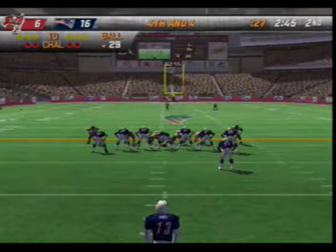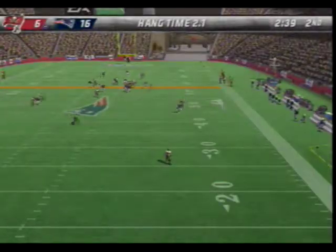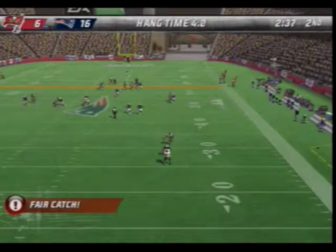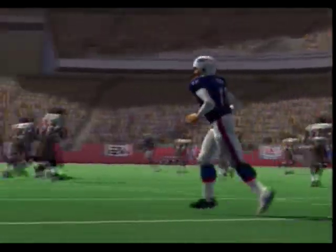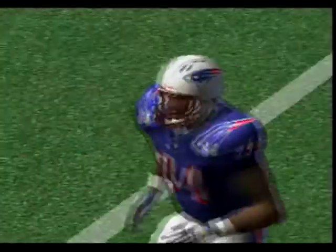Green will come in now to punt it away. Jennings is the deep return man. He signals for the fair catch. This is where you want to respond quickly, or this could turn into a battle for field position.